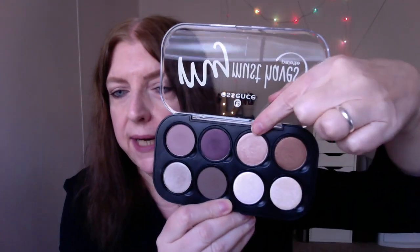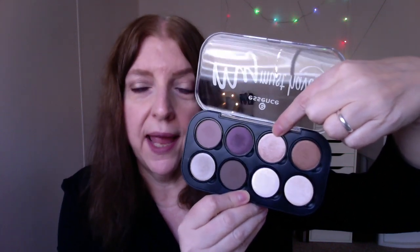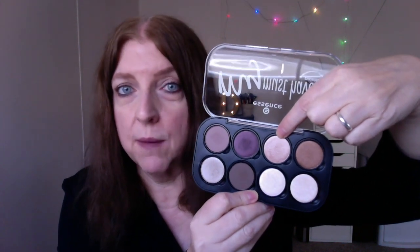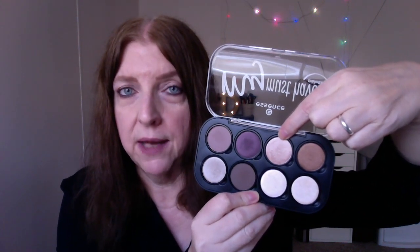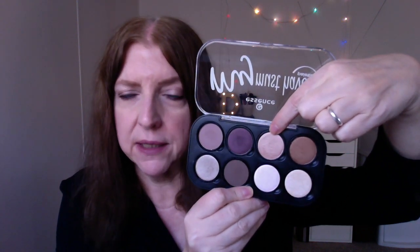This one right here is called Peach Party, and that was the first one that I got. And after using that, after I purchased it, that's what made me want to buy and try more. This is a really practical, neutral shade.